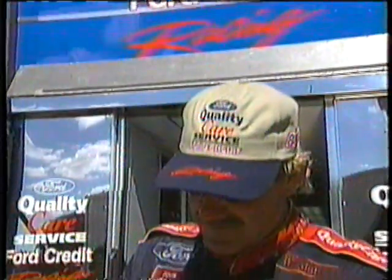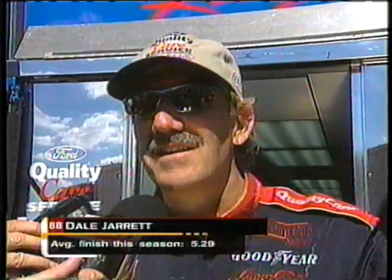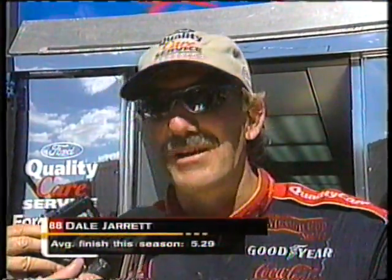So, second place finish for Ron Fellows, to Bill Weber with Dale Jarrett. The road to the Winston Cup goes through the road course at Watkins Glen, and you escaped with a 4th. That's a big day for you. Yeah, it sure is. It worked out for us. It didn't rain, that was a big plus for us. And we had a really good race car, and it ran well all day.